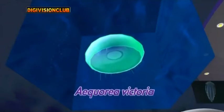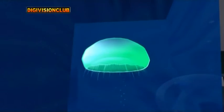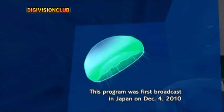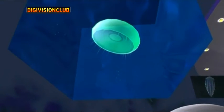Today's topic is bioimaging. And speaking of bioimaging, have a look at this. Equorea victoria. In 2008, Osamu Shimomura was awarded the Nobel Prize for his work with this jellyfish. Yes, with its beautiful green glow. Well, fluorescent proteins, such as the one found in this jellyfish, can be used to make living cells light up. That's what bioimaging is.